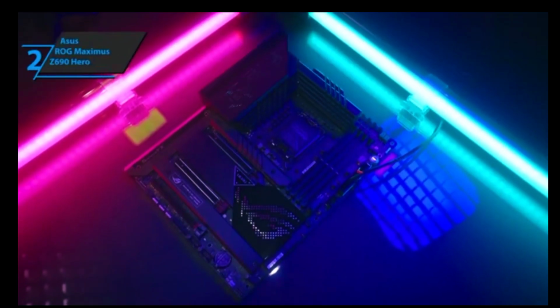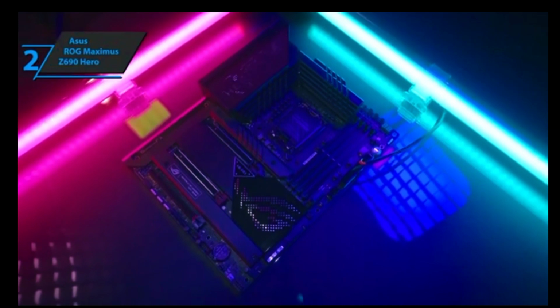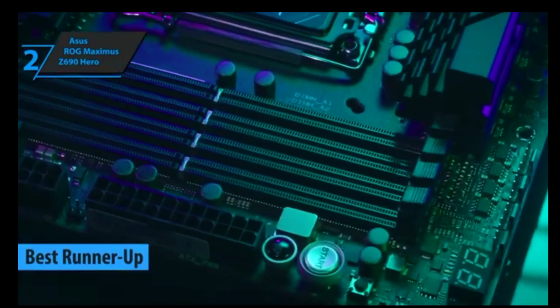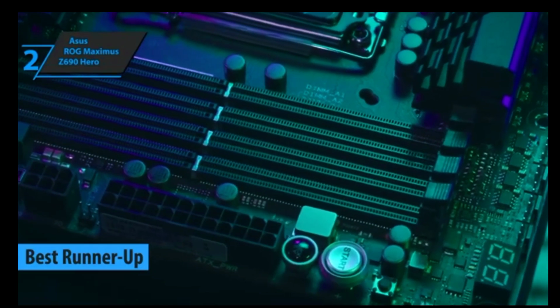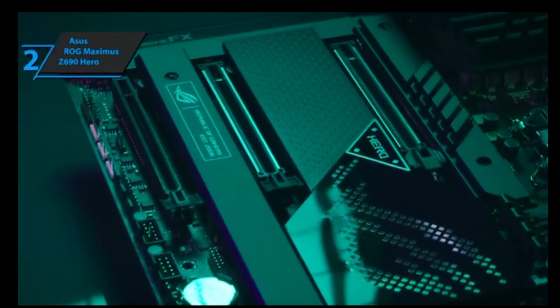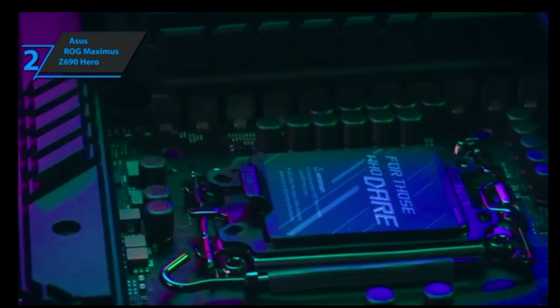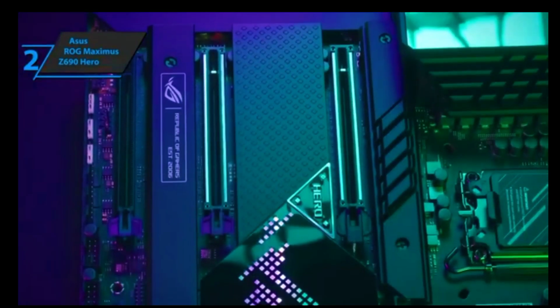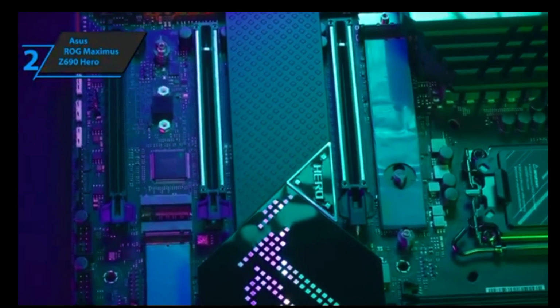Up next, we present to you the Asus ROG Maximus Z690 Hero, the runner-up best motherboard on the market in 2023. The ROG Maximus series is one of the most desired by all hardware lovers and enthusiasts, and it's a series that is basically made to cater to gamers only. However, these motherboards are also wanted by overclockers and some content creators who need a robust platform with a strong performance, offering responses to heavy workloads.